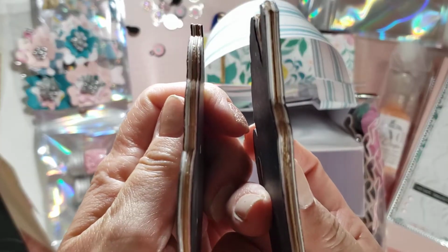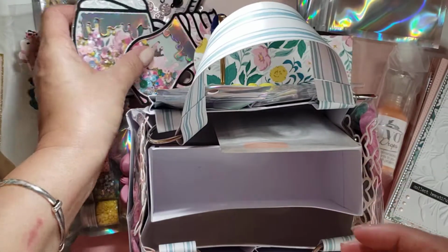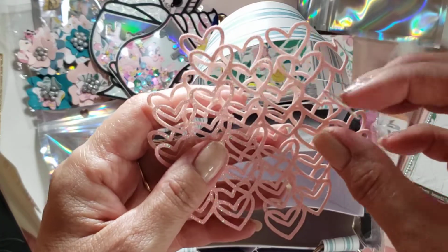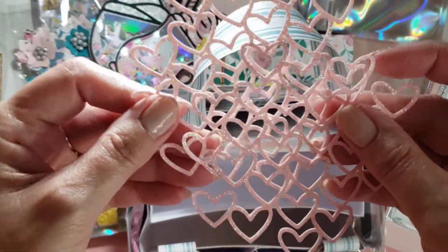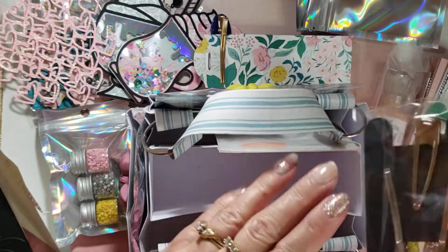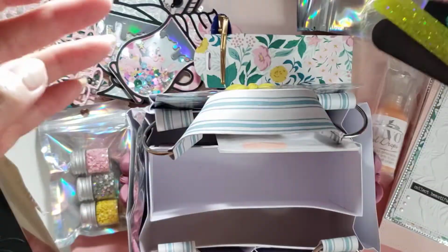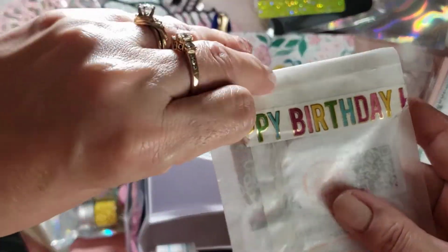Look how thick that is, guys. And there's side pockets and she put these. Oh, these are gorgeous and they can be used. Oh, and they're glitter. So cute. Great way to set things up here. She's got these little clips. These are her resin clips. So cute.